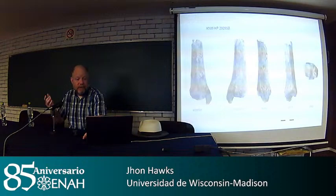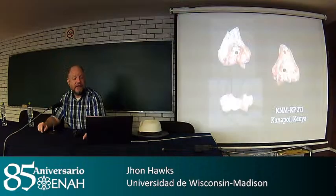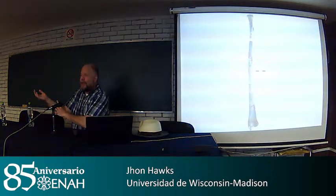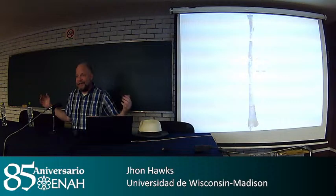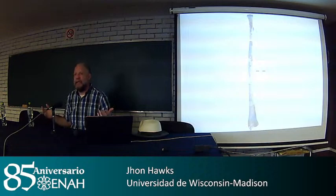Okay, so we've got tibiae, we've got some finger bones, we've got this distal humerus, we have a beautiful radius, and this radius is so long, it's almost as long as my radius, in a hominin where the tibia is probably this long, right? So this is a species that still has a lot of reliance on climbing.